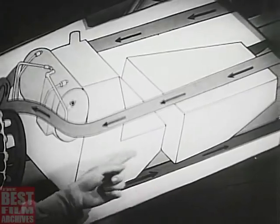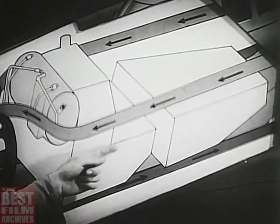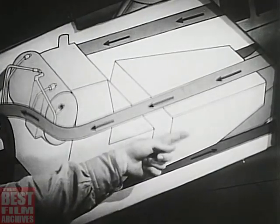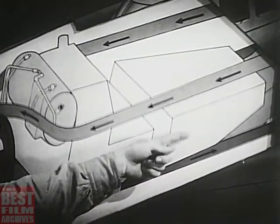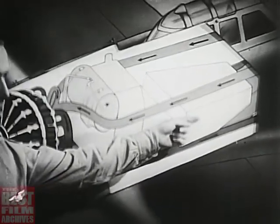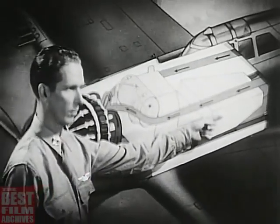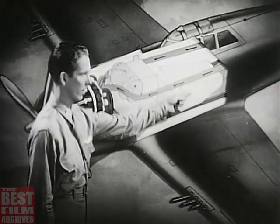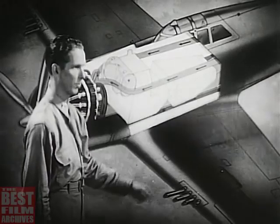Well, now, here are your 2 self-sealing gas tanks. The main tank, forward of the cockpit, holds 205 gallons. Your auxiliary tank holds 100 gallons. The plane has better flying characteristics when this auxiliary tank is empty. So after takeoff, when you've reached a safe altitude, you switch to auxiliary and use this gas first to put the plane in better trim.